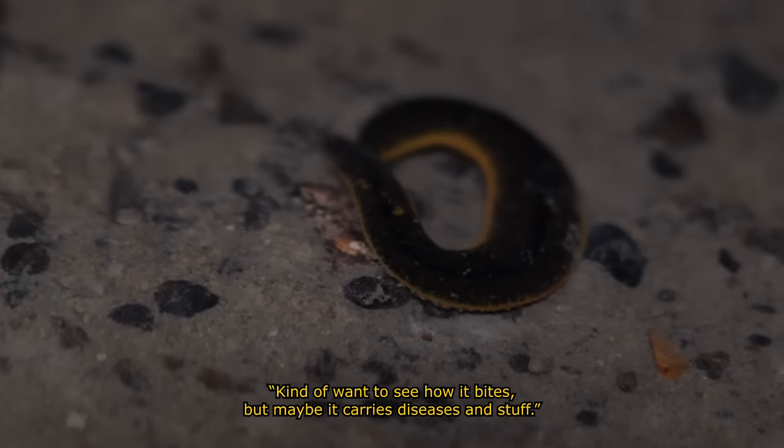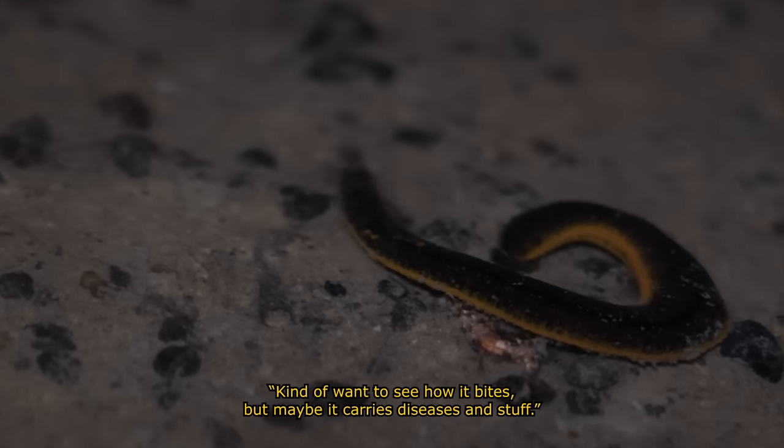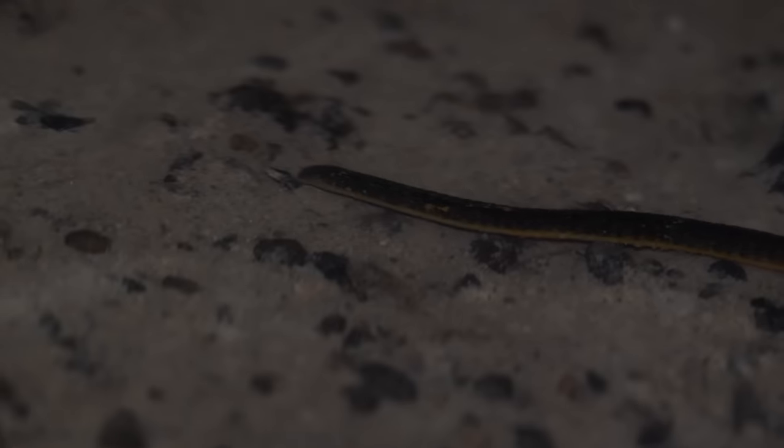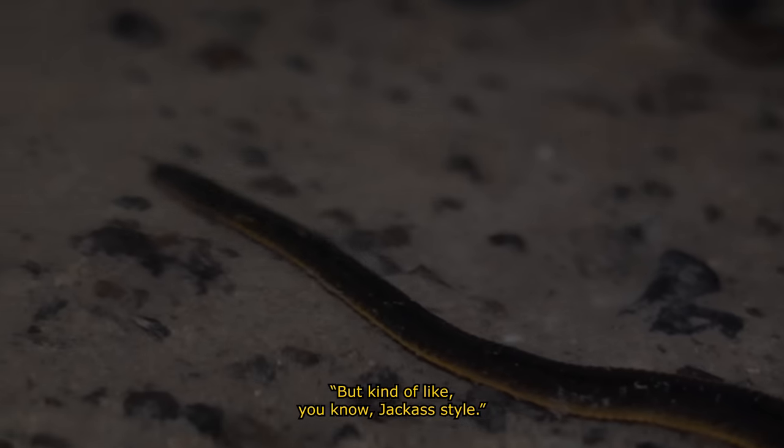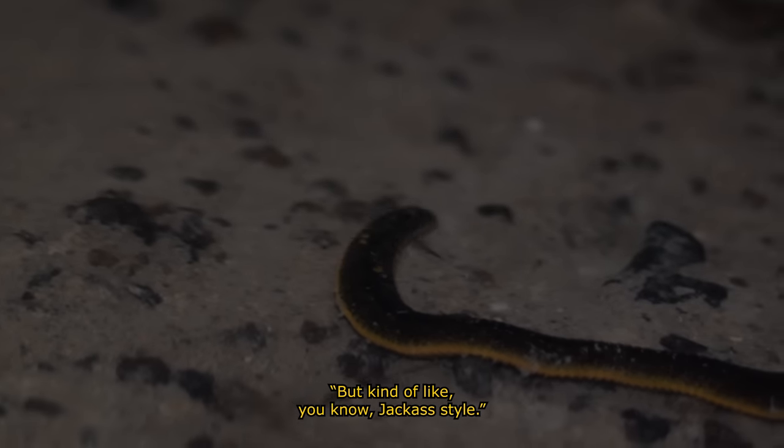Yeah, just for the experiment, kind of want to see how it bites, but maybe it carries diseases and stuff. I don't know if it's the smartest thing to do. Look at it. It's like surely eating not something. Smart, but kind of feel like, you know, Jackass style.